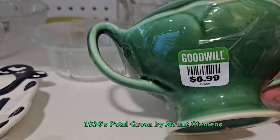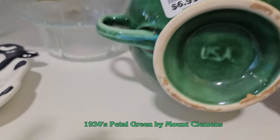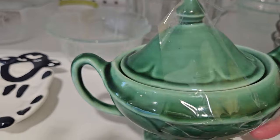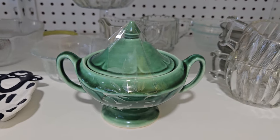Way down here, $6.99. See, it says USA on it. It is old. Very pretty. But I don't need it for $7. Nope.